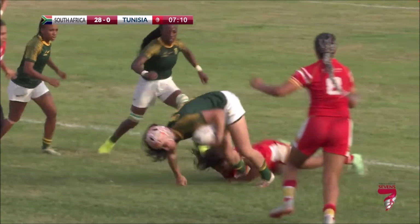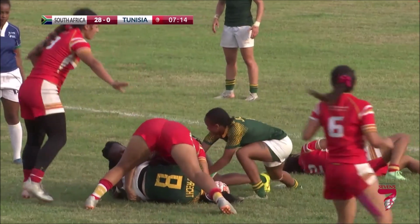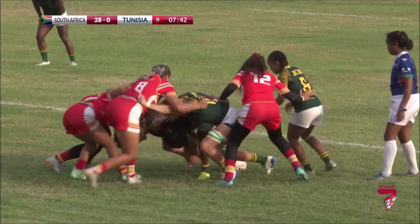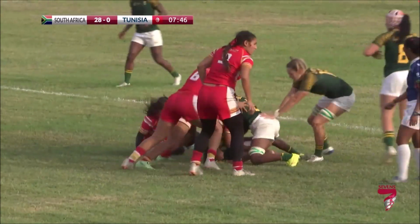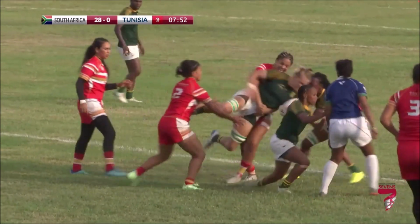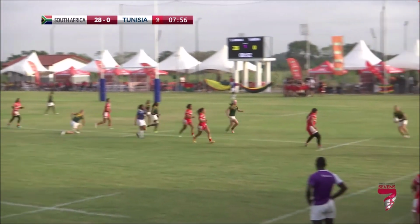Jacobs, clean take. Shaniqua Lamprecht. She has experience on the world circuit. By Tunisia, and Jacobs with a scrum feed. She's caught in possession. Very strong counter-rucking by Tunisia. Lategang comes to the rescue. Lamprecht to Roos.